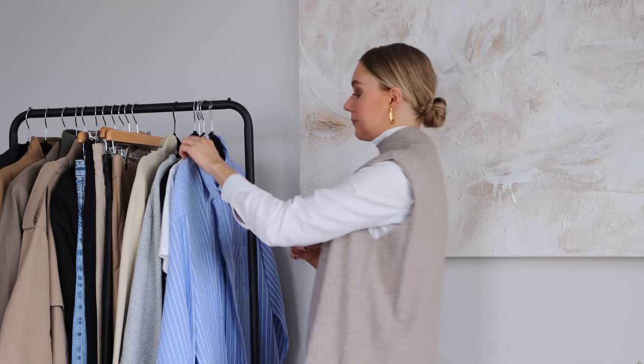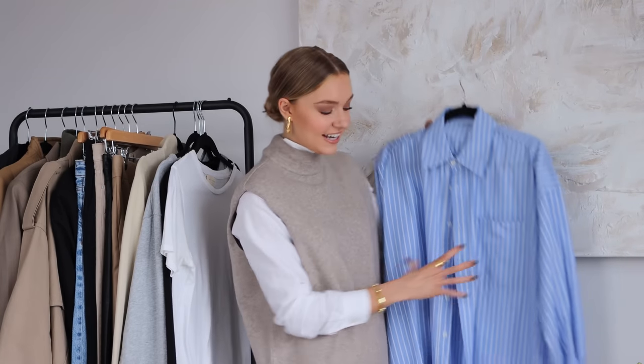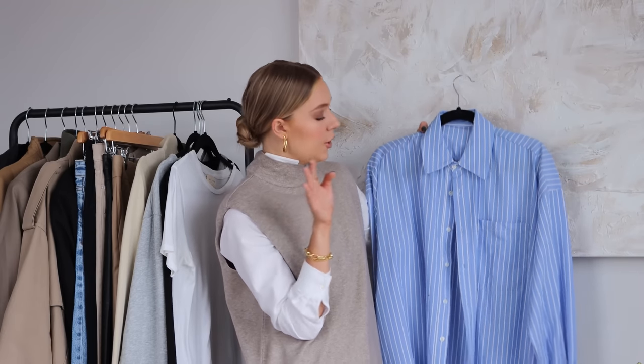Few little updates. Now the first piece, I've got a candle down here, so this is a bit precarious against the candle, but I've got this blue shirt. Now it doesn't necessarily have to be a blue shirt, however they're very on trend at the moment. If you watch my spring summer trend video, I mentioned that these are very much in at the moment. So this is from Pixie Market. I'll link a few alternatives below.